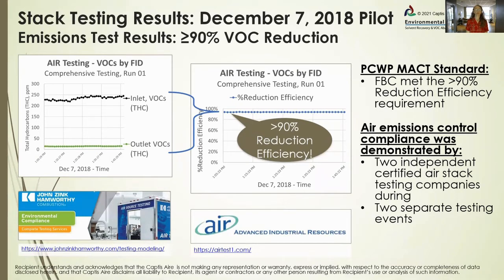So we ran pilot trials in both 2017 and 2018. In 2018, we were online for over 1,700 hours over a period of 6 months. At the end of this time, we demonstrated the ability to control the emissions. We did air emission stack tests with both John Zink and AIRE, that's Advanced Industrial Resources. We demonstrated this twice in 2 separate testing events. Here you can see we demonstrated this 3 times in a row during each of the 3 one-hour tests.